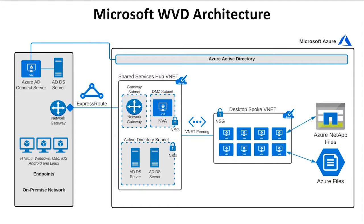We also recommend that you have a desktop spoke VNet for the Windows virtual desktops, as opposed to the hub. Customers can use the ExpressRoute technology, which is an on-ramp into Azure for long-term solutions, but you can start today with a site-to-site VPN. Finally, to the right, you would like to have highly performant Azure NetApp Files or Azure Files for SMB storage.